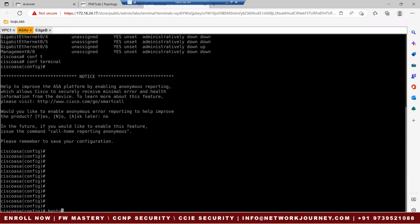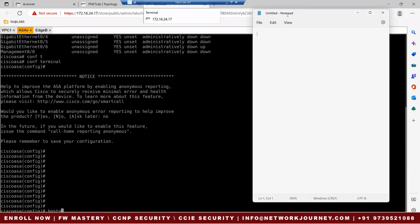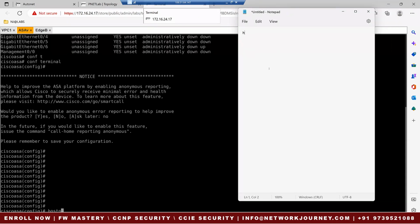First, let me put it in a notepad in a proper way, because for most of the guys this might be a new thing. The first thing that I would put in the ASA is the host name. Then I go to the interface. This is Gig 0/0.